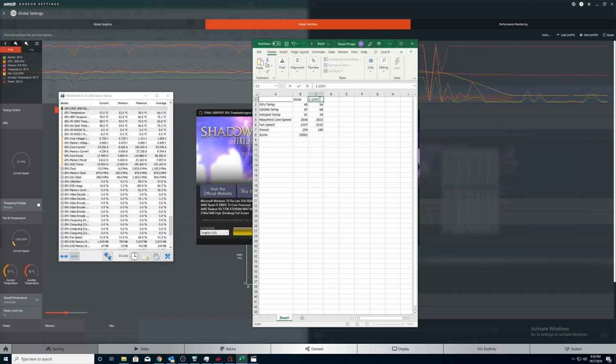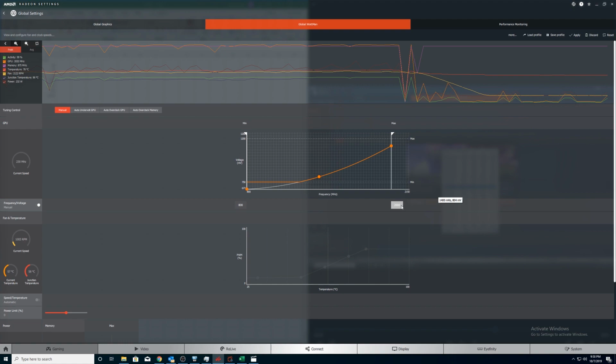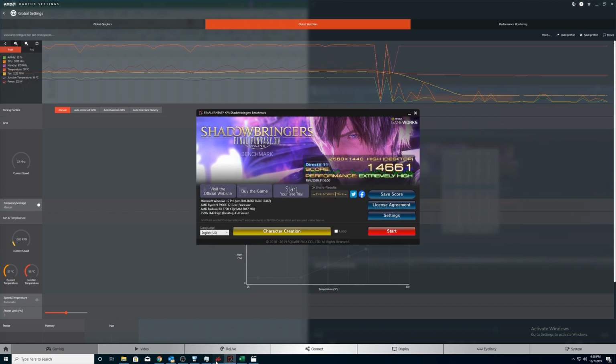Now what we're going to do is the same thing, but we're going to lower the clock speed a little bit here. So let's lower it to, I'm not sure if that's too big of a drop. That's what I run it at personally. Let's go 2025, and then let's hit apply, and let's go ahead and reset everything here.